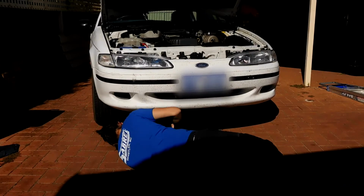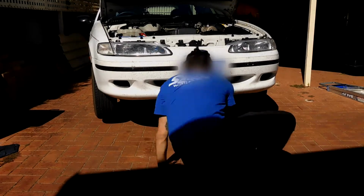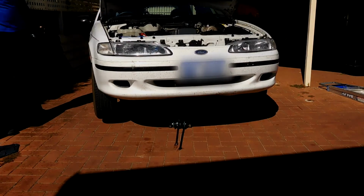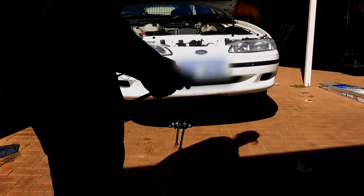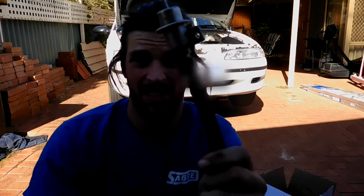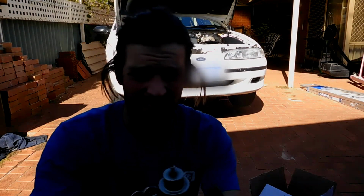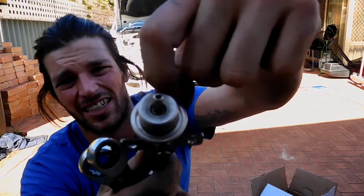And then we'll undo the two 10mm bolts to take the reg off the end of the rail. Right. There it is, that sucker there. There's actually fuel leaking out this crimp section right here.